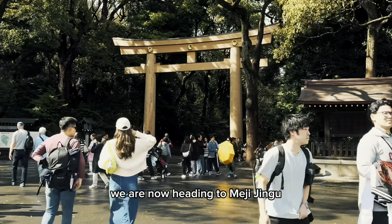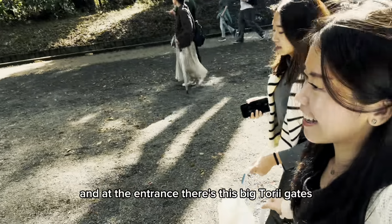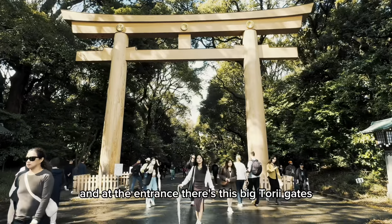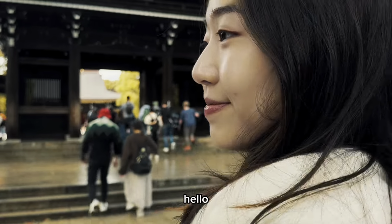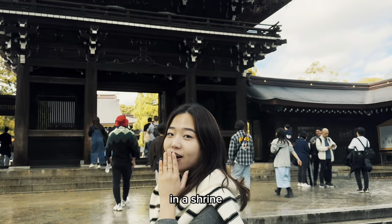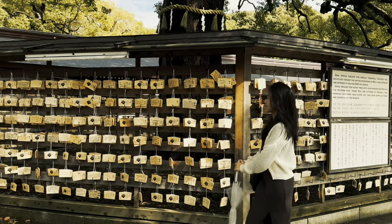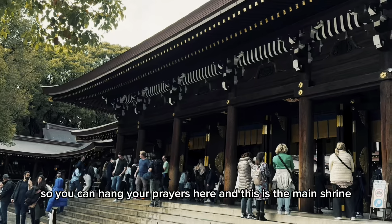We are now heading to Meiji Jingu. It's very walkable from Harajuku, and at the entrance there's this big torii gate. That's inappropriate behavior in a shrine. So you can hang your prayers here, and this is the main shrine.